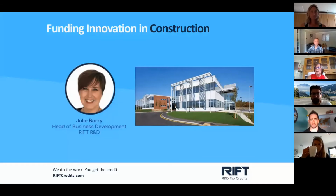Okay, so that's me, pre-lockdown hair. My hair grows really quick.